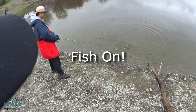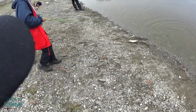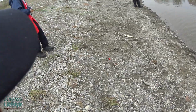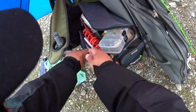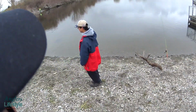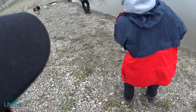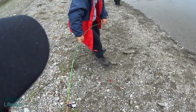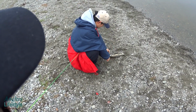All right, Ray got one. All right. Finally. Good. I wasn't sure if I caught one. I was like, that's a rock. And I was like, oh, that's a big rock. Well, there you go. You caught your first one. Yes, sir. So it's just a matter of patience and chasing.